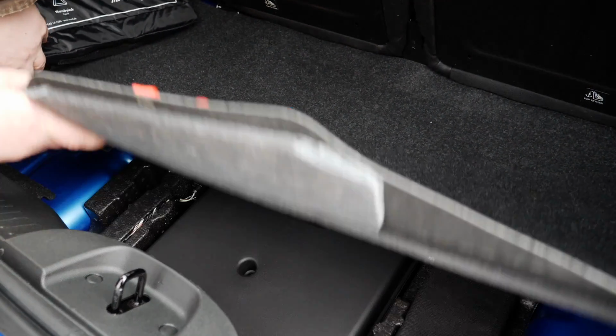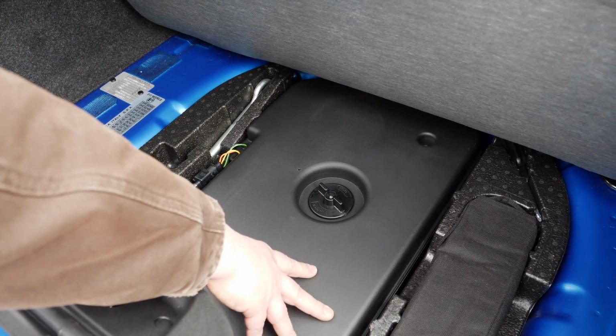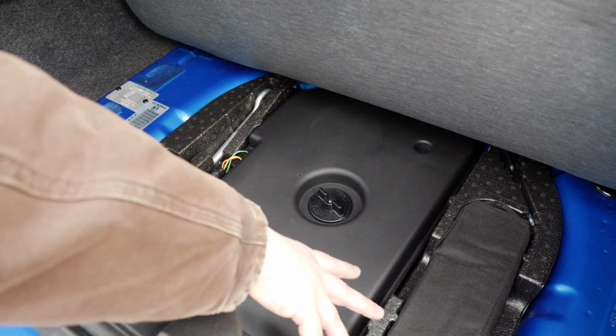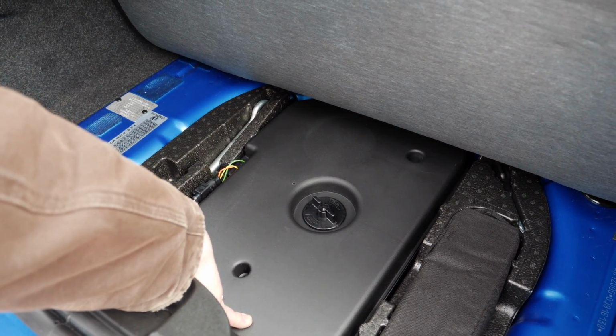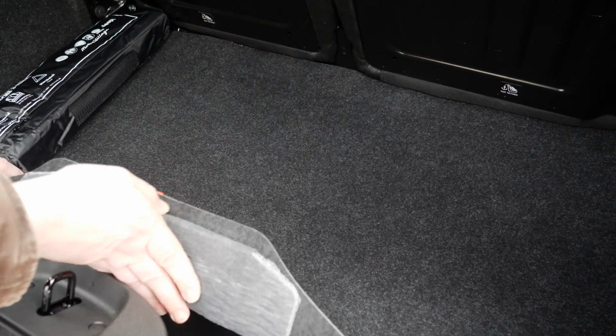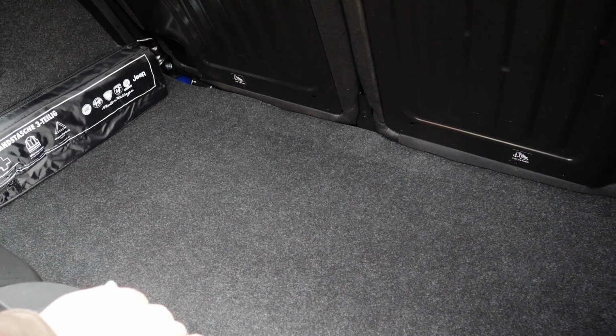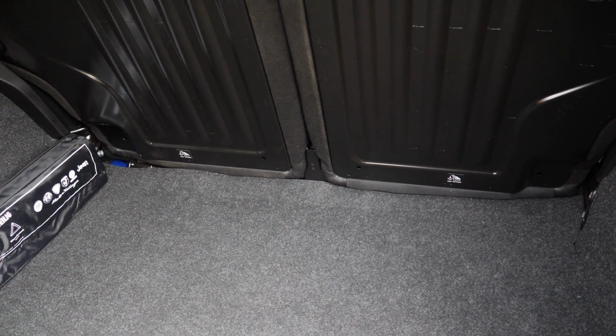Let's have a look underneath and see what we have. Well, here we have a very nicely laid out storage facility that will just keep everything that comes with the car. So really no extra space to be found there. I think we're talking about shopping and short weekend breaks, but honestly, what else would you want to be doing with the car?